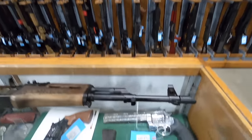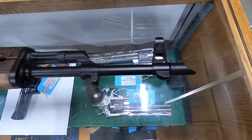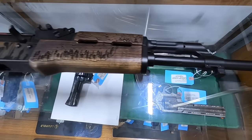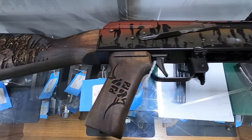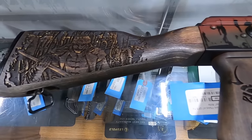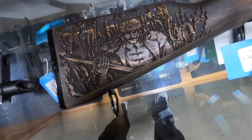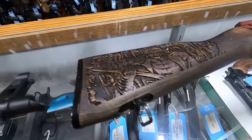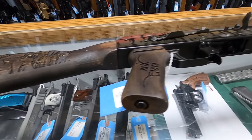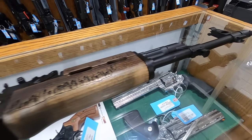Alright. Well, the gun Santa Claus came, and guess what he did? Pulled these down for me, guys. Unreal. Look at that. And look at how it's engraved. Looks like it has a samurai or something on it. Yeah. Unbelievable. The craftsmanship in that is just crazy, guys.